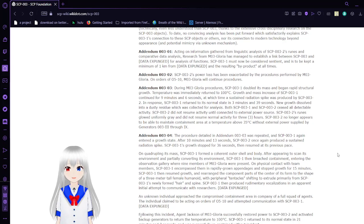Addendum 003-03. During ML3 Gloria procedures, SCP-003-1 doubles its mass and begins structural growth. Temperature was immediately returned to 100 degrees Celsius. Growth and mass increase of SCP-003-1 continued for 9 minutes and 6 seconds, at which time a sustained radiation spike was produced by SCP-003-2. In response, SCP-003-1 returned to its normal state in 3 minutes and 39 seconds. New growth dissolved into a dusty residue which was collected for analysis.